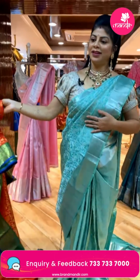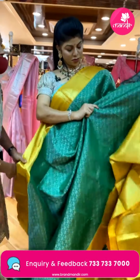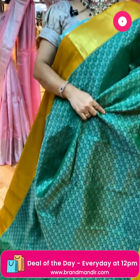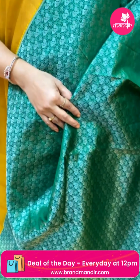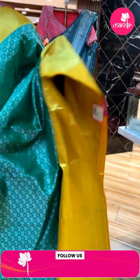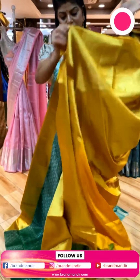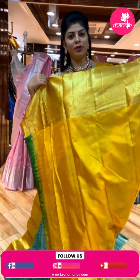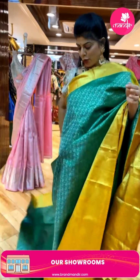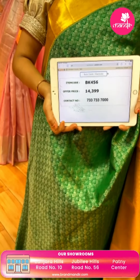Next saree, green and yellow. Cross checks with florals and peacocks in rounds. And this is the border contrast with peacocks and blocks, cross kadi. And pallu contrast with cross kadi and peacock border. Blouse contrast plain with border. Very lovely combination, quite different. 14,399 is the price.